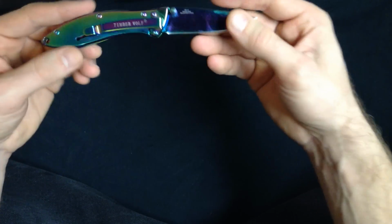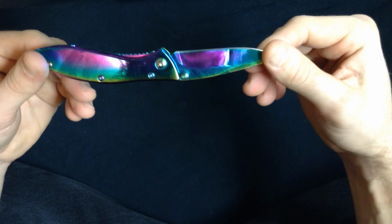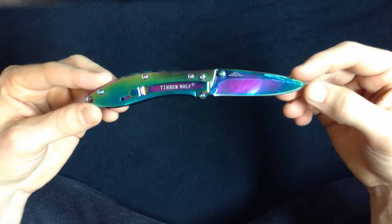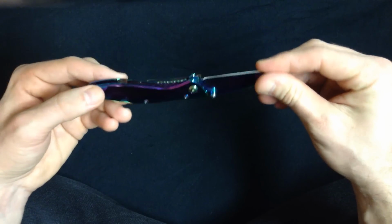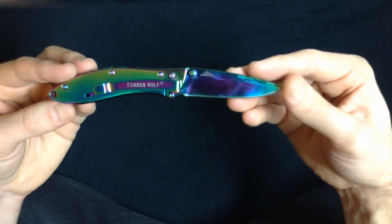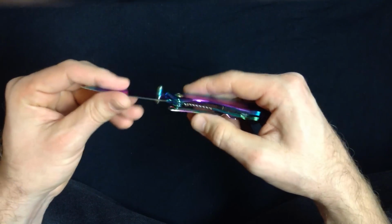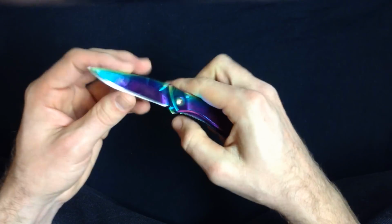It's a Timberwolf, like a completely dull, like rainbow knife, very striking. And I tried to carry this for a while, but it's just dull. I never really wanted to put the energy into sharpening it. But it's just a conversation piece. Very cool.